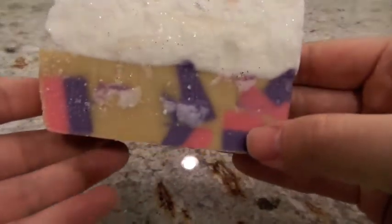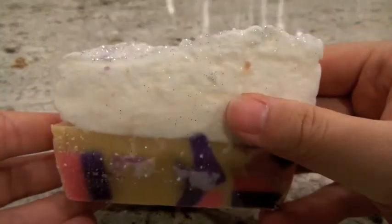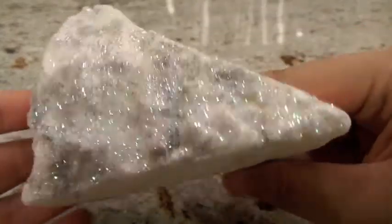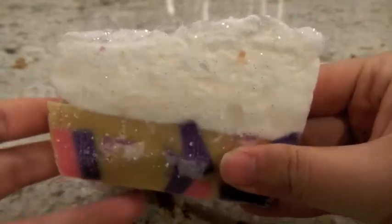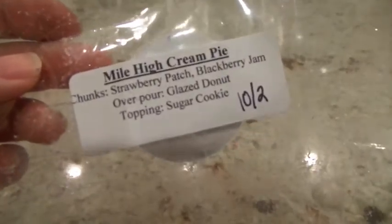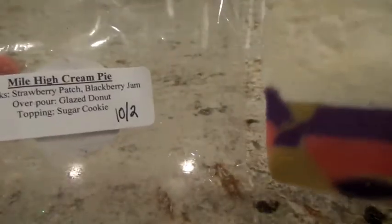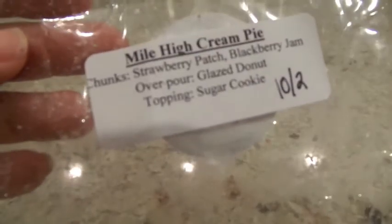But this is how her pie slices look. So she has, once again, her very distinctive 2-tone chunks with the overpour, and then she's also got this fluffy whipped wax on the top with a ton of glitter. And these are just so cute. Probably some of the best pie slices I have seen in wax form since Melting Vendor Wax. So this one here is Strawberry Patch Blackberry Jam overpoured with Glazed Donut, and then the topping is Sugar Cookie.